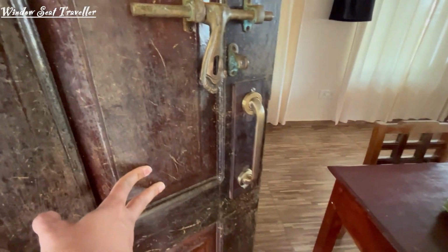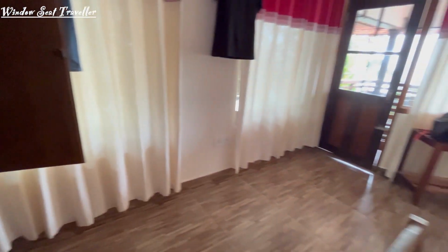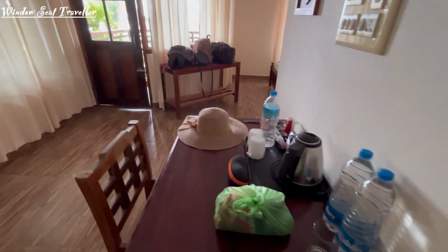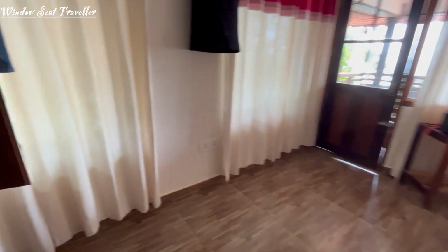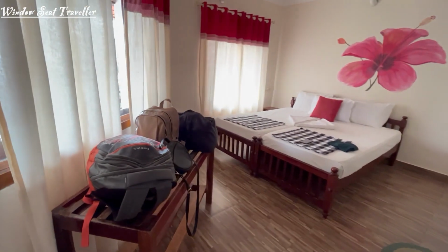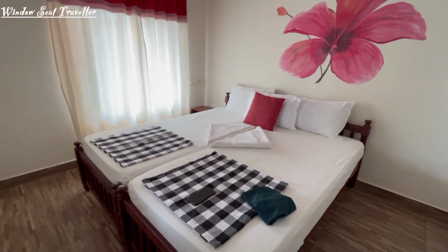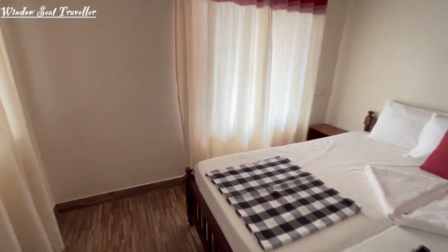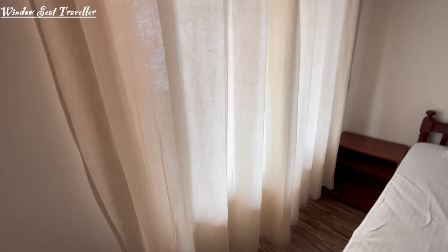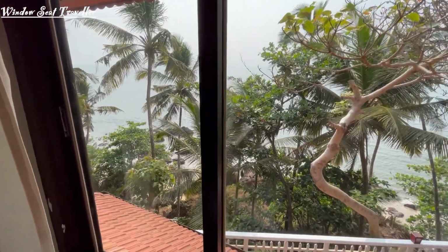So, let's start with the room where we had stayed. As soon as we enter, you will first see a wooden chair and a table. And on my left, you will see a wardrobe where you can keep your clothes and belongings. I just hang my jean over there and a laptop bag inside that wardrobe. But never mind. On the other side, there is a double bed which is really comfortable for two people, with a beautiful wall painting. The next part is, I want to show you something. A beautiful view through the window, which is really amazing.